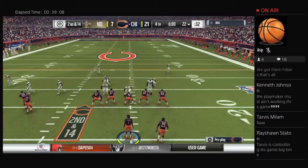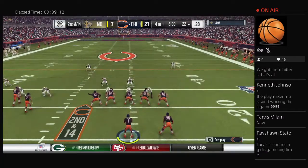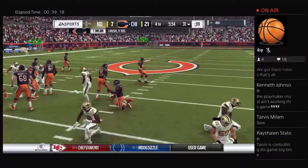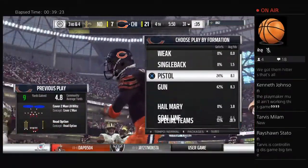Possible run anticipation here as the D-line sandwiches together. Here's the option going right. And a nice run past the 30-yard line there. 9 good yards there on the run, and now 3rd down.